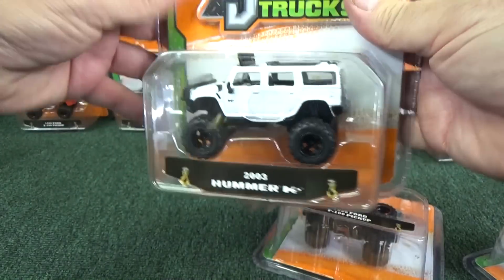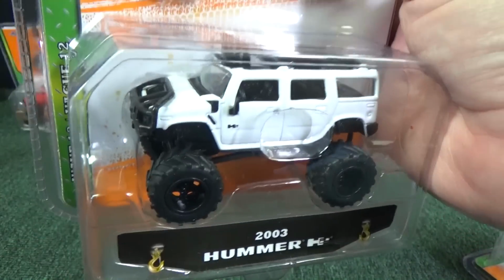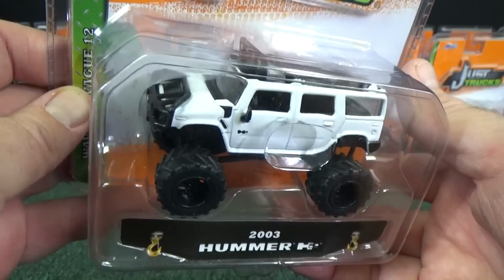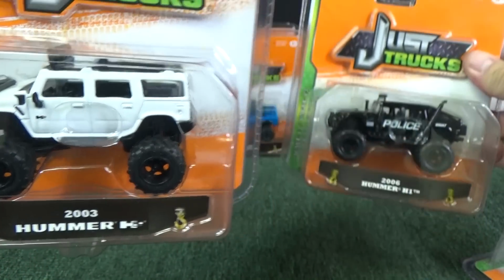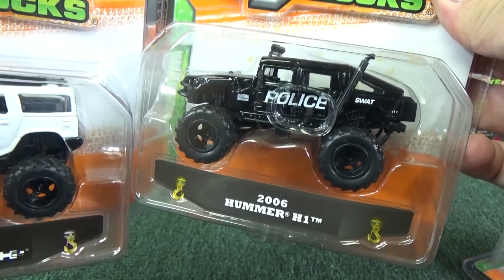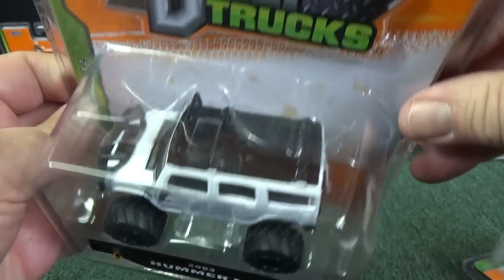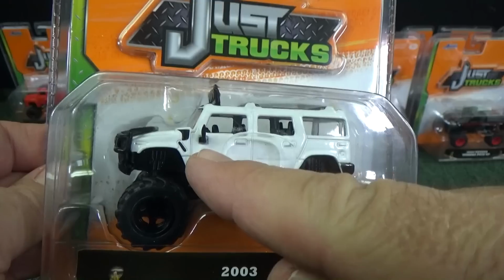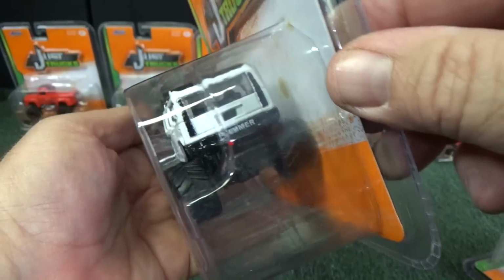Now, 2003 Hummer H2. Nice big vehicle. Hummer, is it a truck? Now this Hummer's different than the other casting that they used in Wave 13. As you can see, this is the Hummer H1, and this is the Hummer H2. Got a sunroof on top. Gloss white, H2 on the side right there, Hummer emblem on the back.